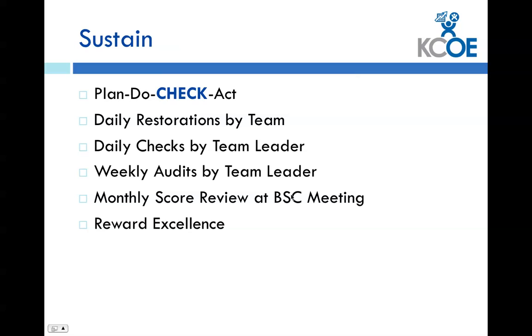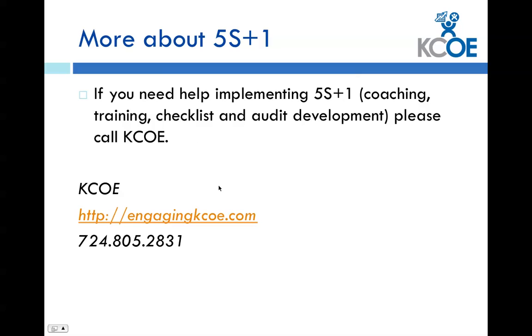And then also we want to do a weekly audit by the team leader. Maybe this is a little bit more expanded and more detailed to look at the standards that were developed in the previous S. Those weekly audits should be scored and reviewed at our monthly balance scorecard meeting, and this is a great place to recognize and reward excellence and teamwork and modeling the system.